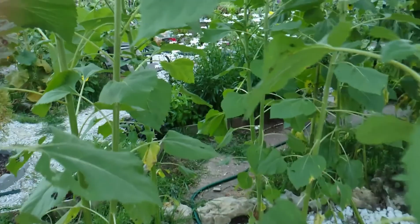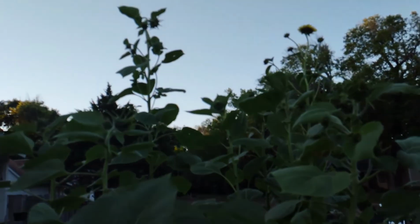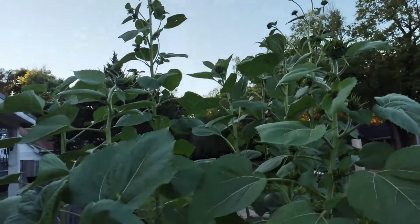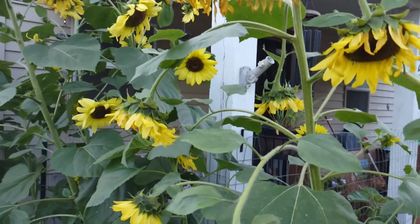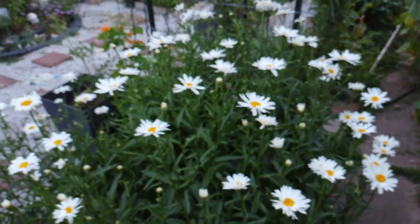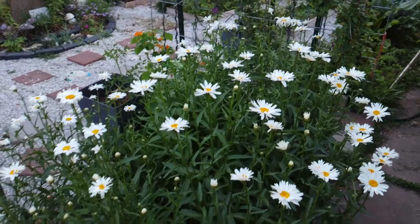We'll come down through the path here. These sunflowers volunteered, and they kind of make it hard to get into the garden. Letting some more of these go to seed. I love them. Our daisies at this time of the evening, they perk up. They look fantastic.